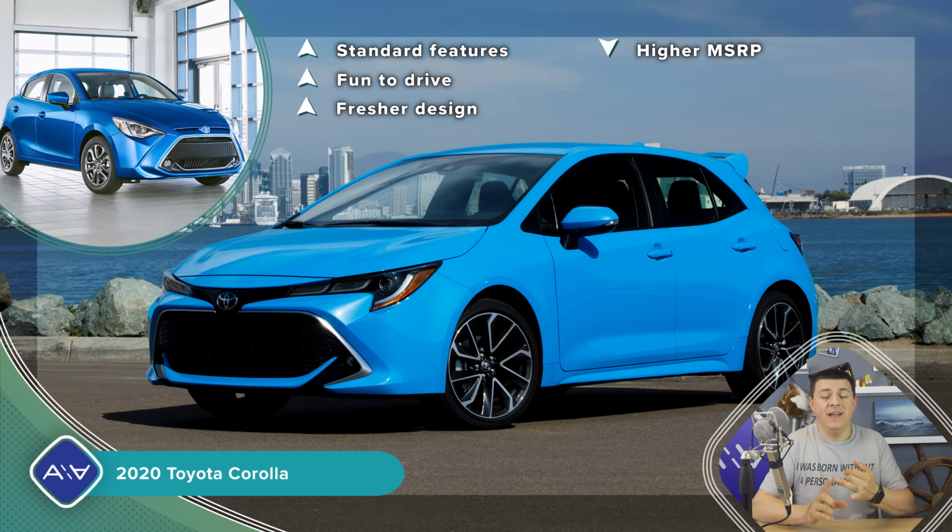We get more power, it's better handling, it's better feeling, and it feels an awful lot newer on the inside and on the outside. I like the front end look definitely better than what we find in the Yaris, and it also is going to feel a little bit more roomy and a little bit more premium. Also, it is worth noting that it is built by Toyota, not by Mazda, so if you're worried about long-term reliability, it's likely that the Corolla is going to be a little bit more reliable than the Yaris.